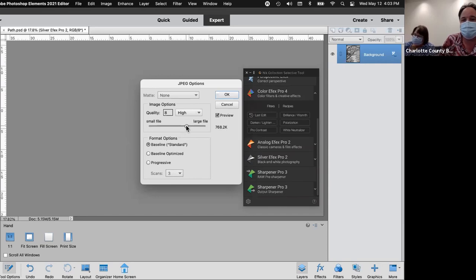You'll notice if we do a large file, it says 1.5 meg, which is not terrible. So we went from 5 megs down to 1.5 meg. But if we choose 8, we're down to 768K, which is less than a megabyte. You see where we're going with this? We went from 45 meg initially when it was layered. You notice that now it's a JPEG, a single layer. The initial uncompressed JPEG is 5 meg, but we're going to take it down even further. We're going to click OK.